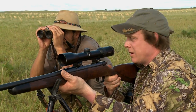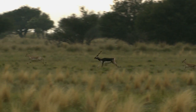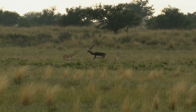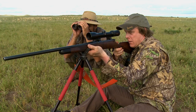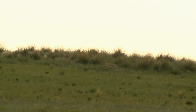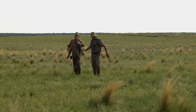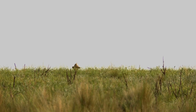Did I get him? Yeah, I think you got it. If you have another shot, shoot it. Hold it, hold it. It's going to stop. Shoot him again. You got him. He's running pretty fast. No, but you got him, I'm sure. Looks like he's going down on that hill. Let's go. Hold on to this just in case. Okay. It looked to me like a hit. The second one, I'm sure about it.